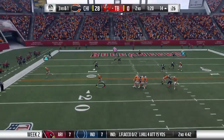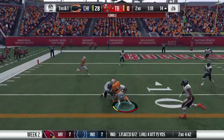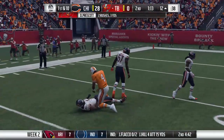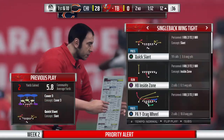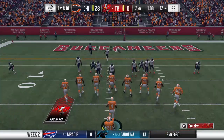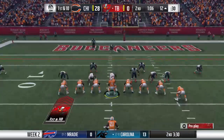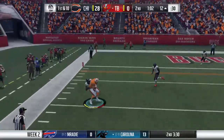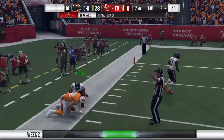On 3rd and 1, here's Prescott. Prescott stripped. And fortunately, he's able to get this one back, so it is a first down. The improvisation gets him only a couple, but that's all he needed. First down. Well, that was a big oops right there. But how about his ability to correct it? Loses the football, able to get it back himself. Yeah, pounced right back on it, keeps possession.